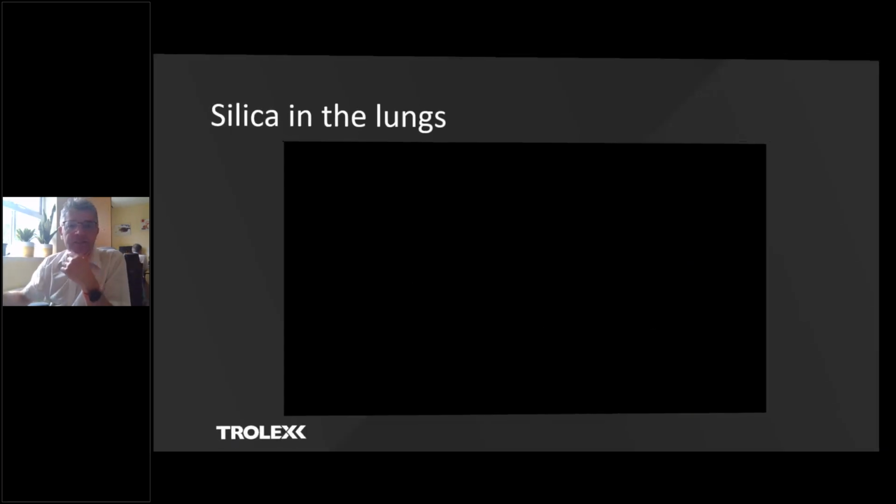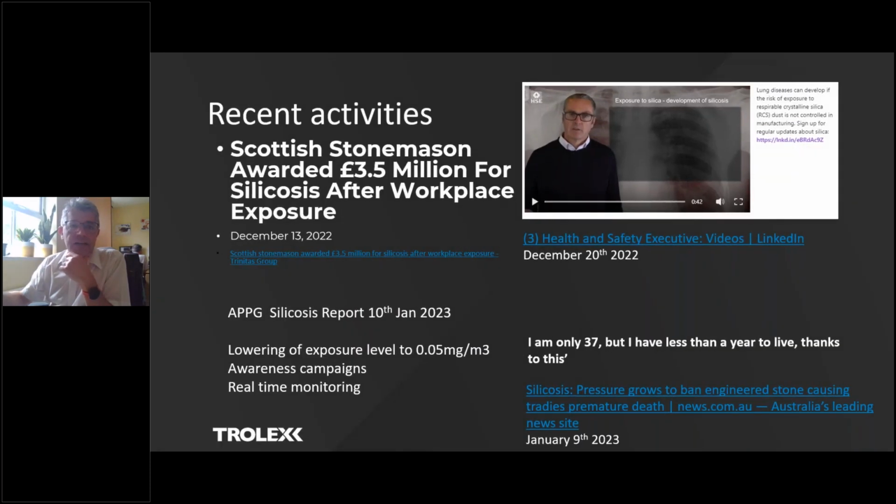There's a recent example of that. This Scottish stonemason, he'd been working on churches and old buildings for years and years, working with a chisel most of the time, but sometimes doing powered cutting. And even with a chisel, where you strike it, hammer and chisel, you do get some tiny fraction of dust coming off that you don't see. He'd had no protection from it.